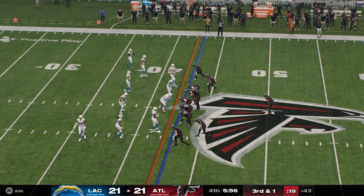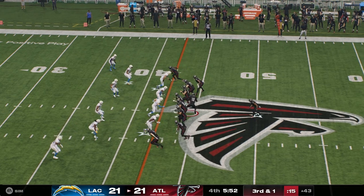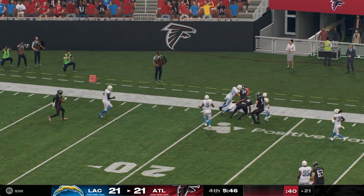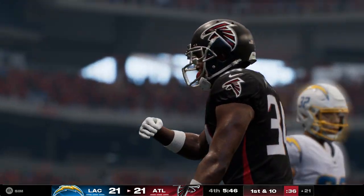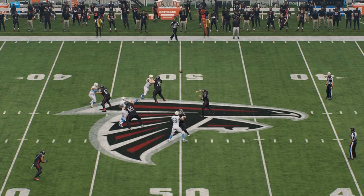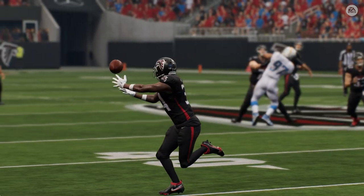Third and a yard. Here's Cousins. He's got his man, right side. It's complete, and out of bounds, but not until he gets inside the 25-yard line. He's over 100 receiving yards on the afternoon now, and a first down to boot.